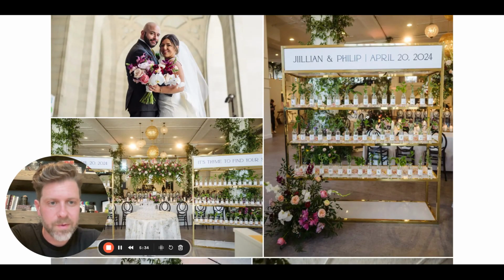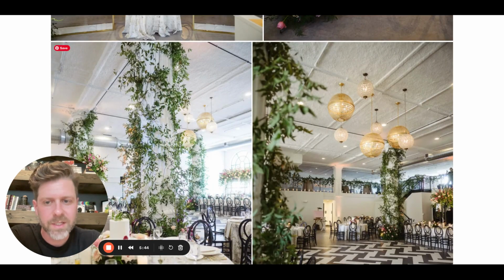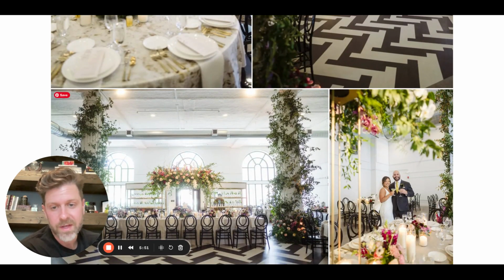They had this guest table with the cool little vials with different wildflowers, things like that. Jillian and Phillip, thyme to find your seat. A play on words, but tons of greenery, tons of cool stuff. And for me, I just want to be able to capture details. This was tricky because guests were arriving right as we started doing this, so the timeline was a little tight.